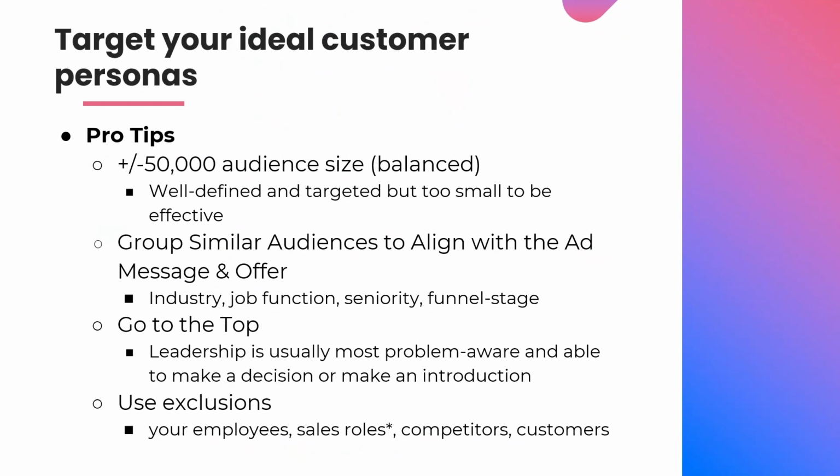Next, you want to target your ideal customer personas. These are some pro tips. So, 50,000 audience size. You need a good size audience for LinkedIn ads to be effective. If it's too small, you're going to have not much traffic, and you're going to pay an insane amount for each click. If it's too large, you won't be reaching a well-defined enough audience. I do kind of feel like the audience size might need to go up as AI and algorithms improve. So just keep that in mind. But 50,000 is a good size for today.